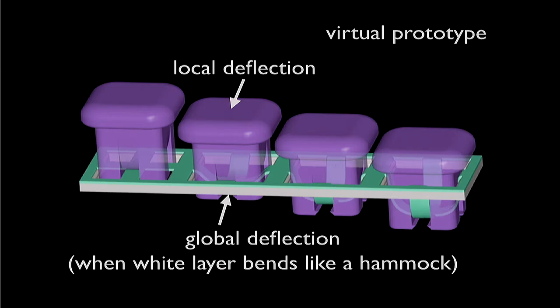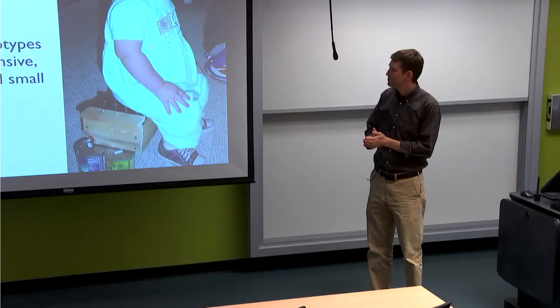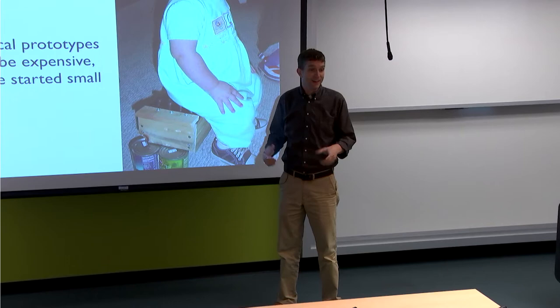Once we had a CAD model, we started making physical prototypes. Now, they can be expensive, so we started with little small ones. So this was my daughter. We needed small butts. I can't remember if we took her diaper off or not, so there may have been some different contour experience, but even this small one right here was actually pretty hard. So you can kind of see these little nubs right here. There were 40 of those nubs. It's only 4 deep and 10 across, but 40 nubs is a lot of drilling to make even this little small prototype that's propped up on corn and bean cans.